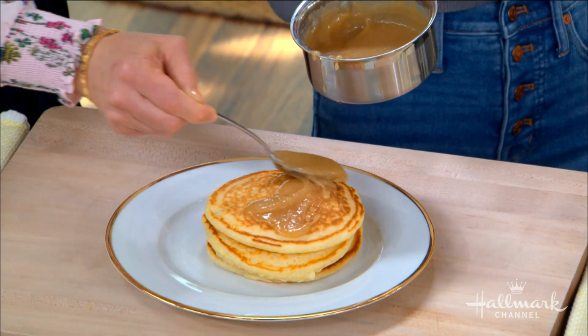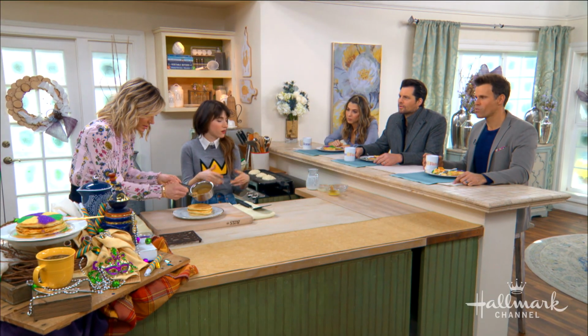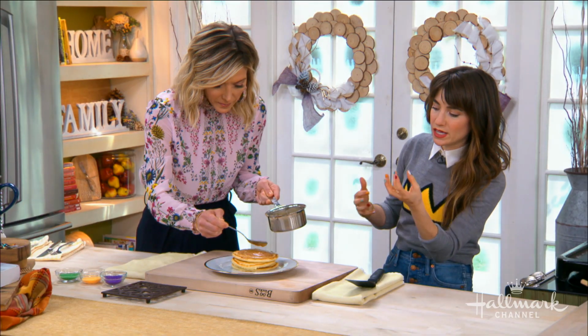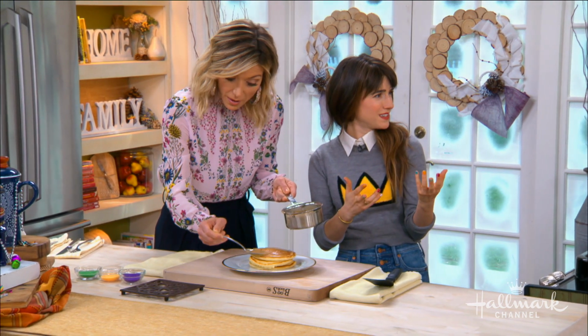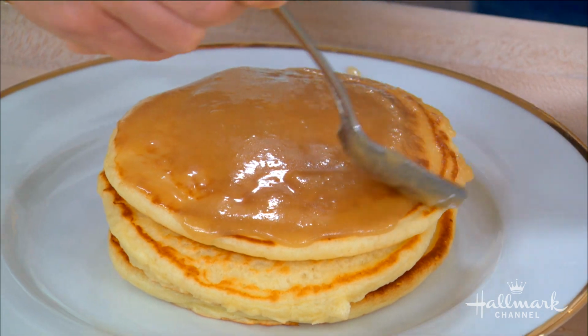If you were doing this on any regular Sunday, you could use regular maple syrup, but this is just to up the Mardi Gras. And also, this has way more viscosity. So that the sprinkles will stick.